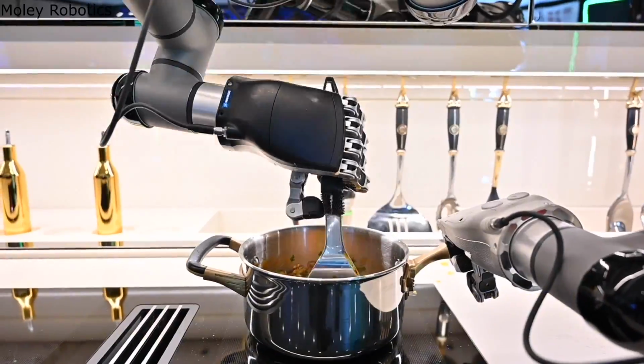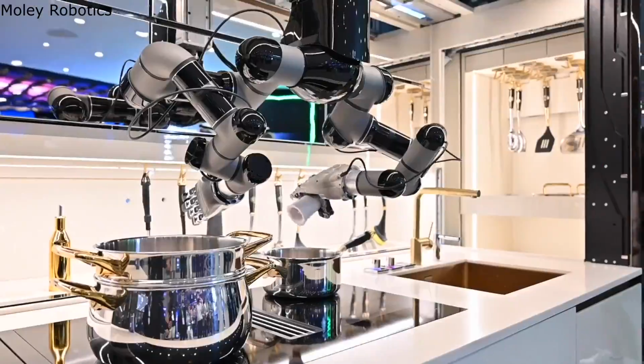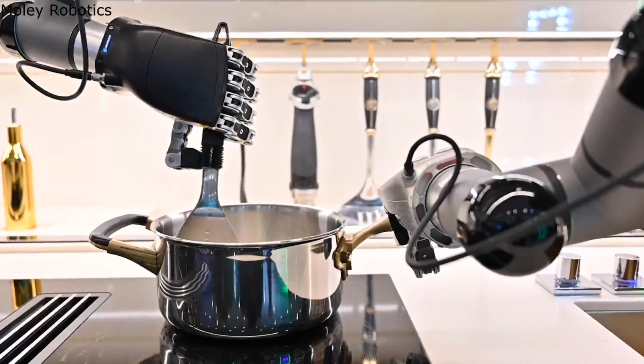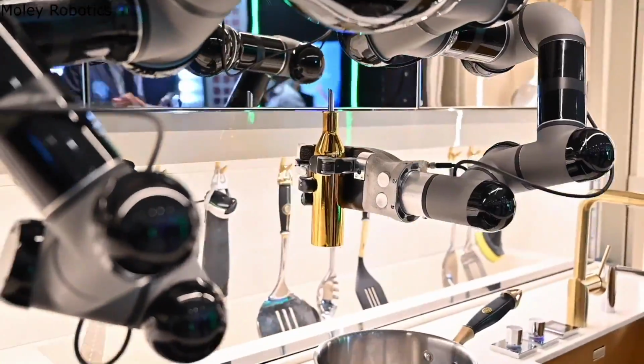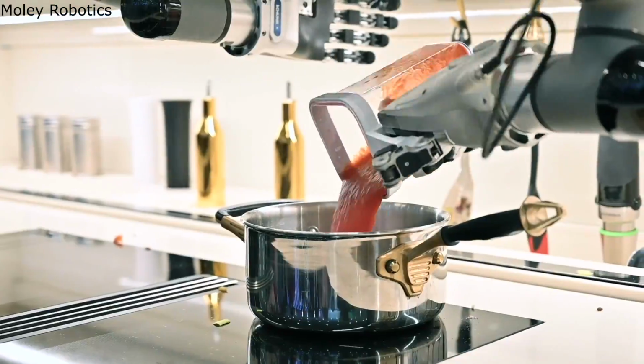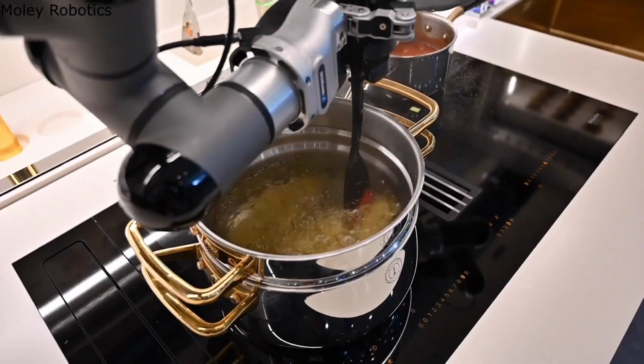Kitchen robots. We already have working kitchen robots these days. They can take ingredients from the refrigerator, change the temperature on the stove, turn on faucets, wash dishes, etc. You give the robot a command and enjoy dishes based on recipes from famous chefs.